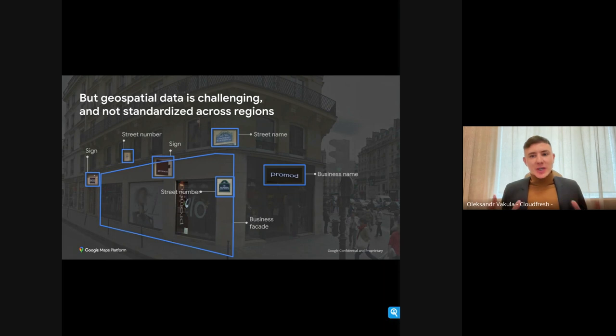Geospatial data is challenging and not standardized across regions. Just imagine this. You are trying to reach a customer in Japan, but their address doesn't include a street name. In Japan, blocks are numbered instead, and the address starts with the postal code. Now imagine trying to navigate Dubai Mall, a massive complex with 11 official addresses. Confusing, right? Data accuracy and standardization can be tricky across different regions.